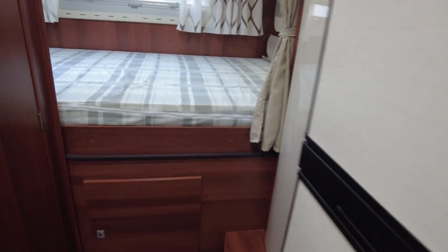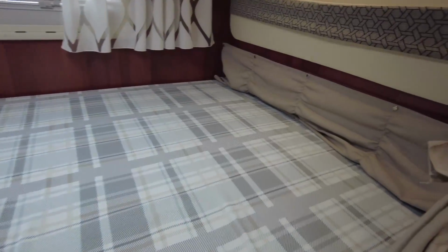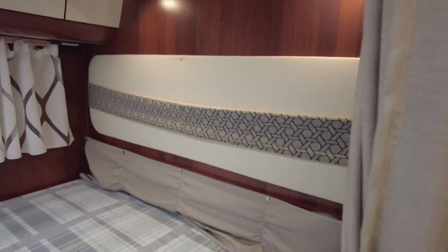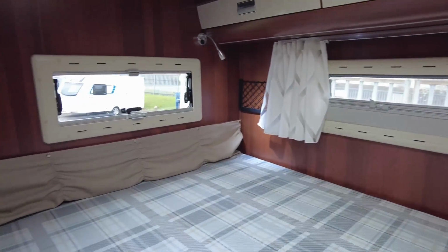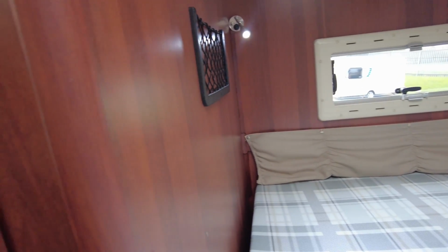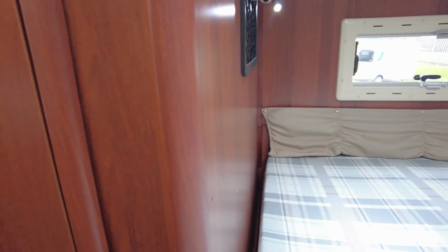If I swap places with Wendy, you can just see how large that bed is. It's wonderful. And you have a lovely large window at the rear as well, with a fly and blackout blind, and massive amounts of storage up above with a skylight.